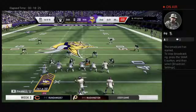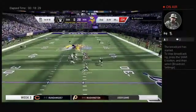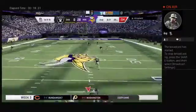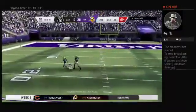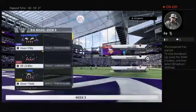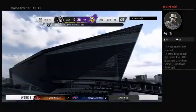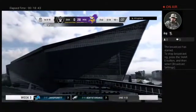Check 43. They'll try and start this drive in the air. He's going to let this one go deep. That's caught inside the 20. The Vikings going to signal for the first of their timeouts as they'll stop it with 14 seconds to go in this first half.